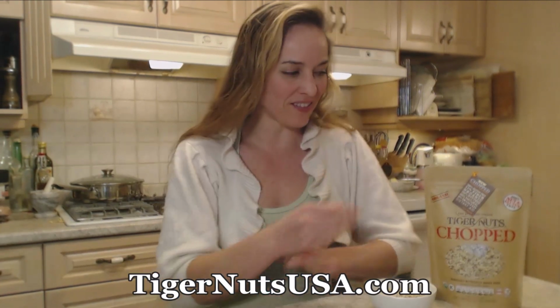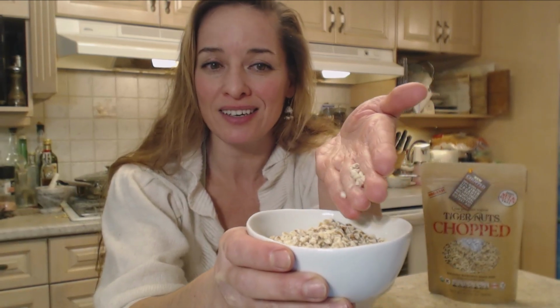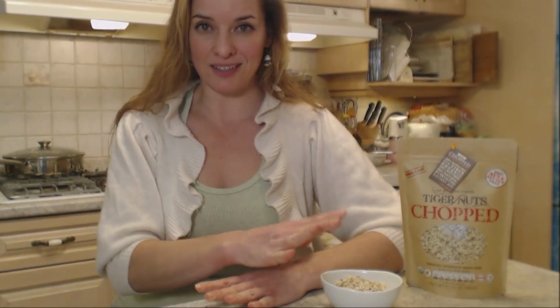But let Tiger Nuts USA do the work for you. They've got this awesome product where they've already got them chopped, perfectly chopped into little tiny chunks. That's amazing. I don't even think I did that good of a job doing it by hand. I did it with a mallet, and it's hard to use a food processor. Mine didn't break them up at all. So this is amazing. This is an awesome product.